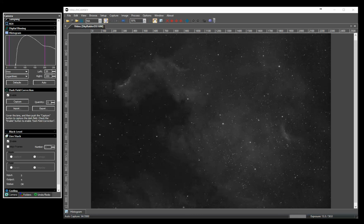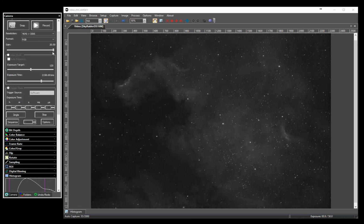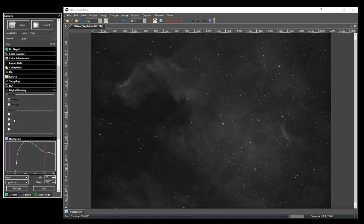I might go over to the Veil after this. And then to the... Exposure is 50 seconds. Gain is set to 20, which is max for the DSM. Binning is at level 2. Level 2 here.